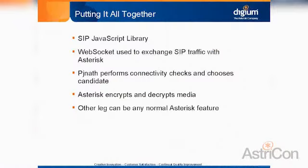And then putting it all together. So there's a few SIP JavaScript libraries out there, as scary as that might sound to some of you. The most popular being SIPml5, which is available at sipml5.org. So using a SIP stack written in JavaScript running in your browser, it can then use WebSocket to talk back to Asterisk. And then it's just regular SIP there.